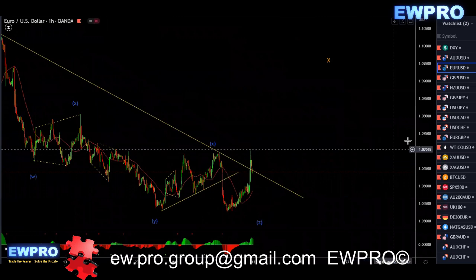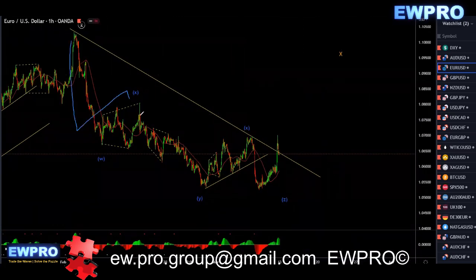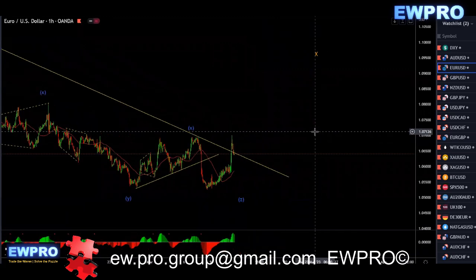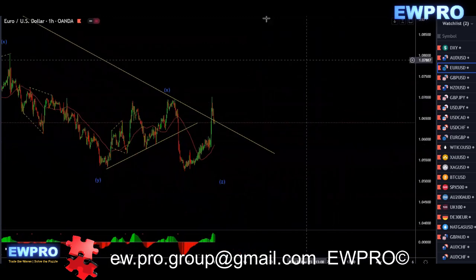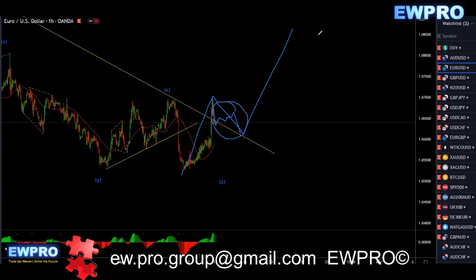H1, they're all very similar. We got that WXY, X2. We're looking for that Z down. We do have the bullish divergence in this one by the look of it. This one here, you can look for the buy. And we'll be looking for a correction, for an A, B, C, or it may turn motive. But we need to get this correction in here before you look for the buy.